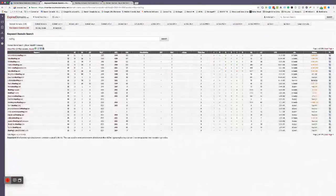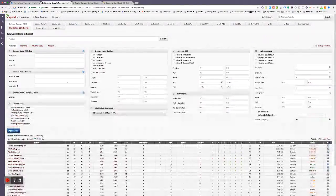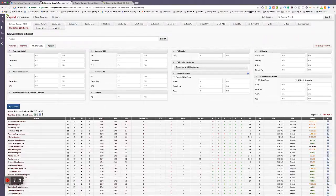I'm going to click this. National Weatherproofing. $5,000. Let's go filter. Let's see. Additional. I want these stupid domains to be free. Where's the domain? Where is that one? I thought it was in here.